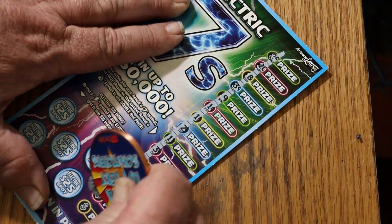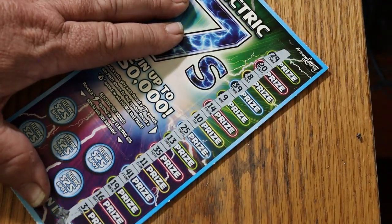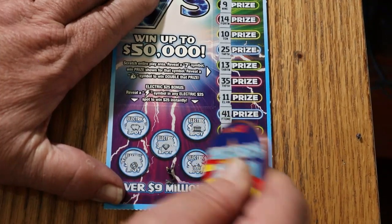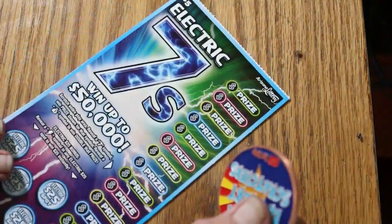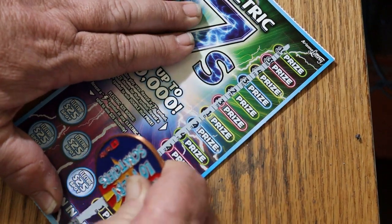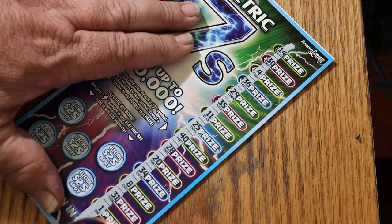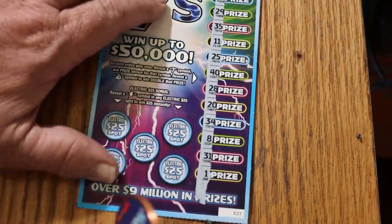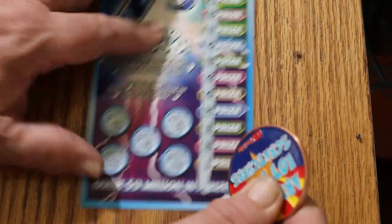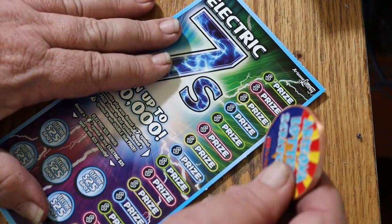Running low, part two's running down. No sevens. Nothing, nothing, nothing, nothing, and nothing. Ticket 37. Nothing there. Okay. Nothing, nothing, nothing, nothing, nothing. Two to go. Here we go. Ticket 38.